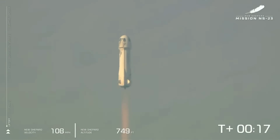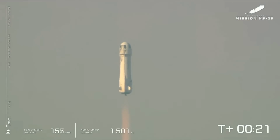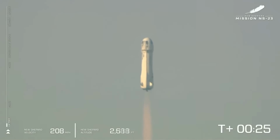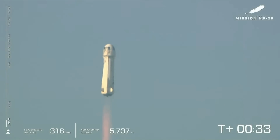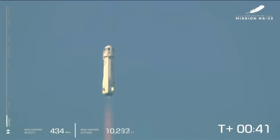Mission Control confirms New Shepard has cleared the tower and is heading to space. Now you can see on the lower side of your screen that we're gaining speed. As New Shepard gains altitude, the atmosphere gets thinner. The bar on the left shows the vehicle's ascent. Now we actually started at about 3,700 feet MSL. That's how far above mean sea level we are out at launch site one.